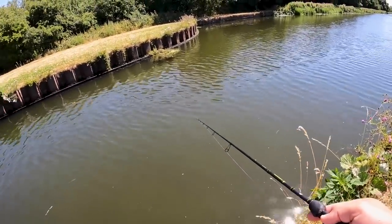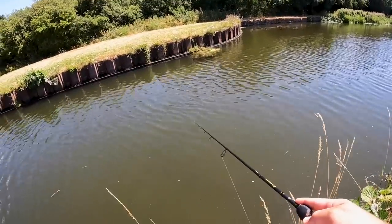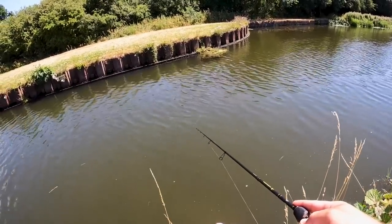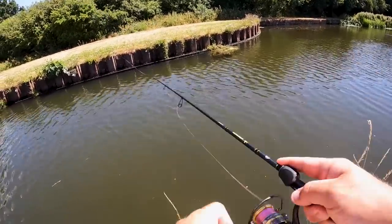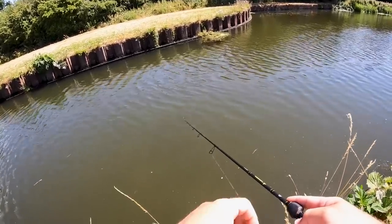And yeah, it was. So either there's been fish on the bottom all the time or they've just all moved down now. But they're definitely not biting as high up as they were. And there was a bite straight away on the bottom. Oh yeah, I think they've moved down.